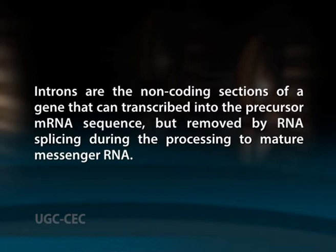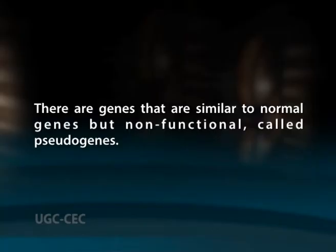Introns are the non-coding sections of a gene that are transcribed into the precursor mRNA sequence, but removed by RNA splicing during the processing to mature messenger RNA. Some introns appear to have significant biological function, possibly through ribozyme functionality that may regulate tRNA and rRNA activity as well as protein coding gene expression, evident in hosts that have become dependent on such introns over long periods of time. Also, there are genes that are similar to normal genes but non-functional, called pseudogenes.